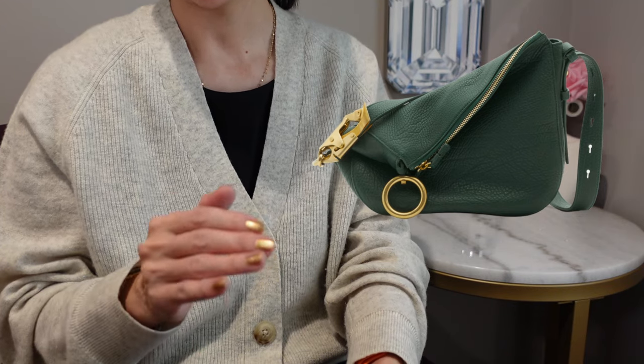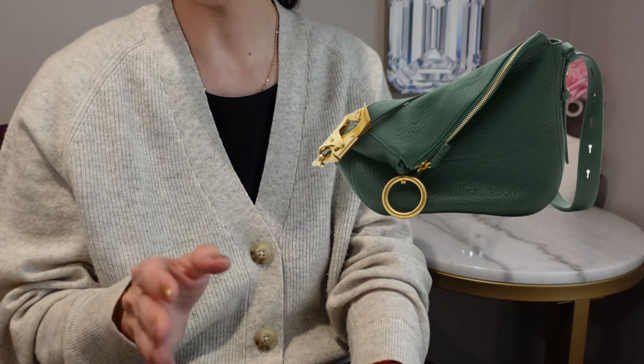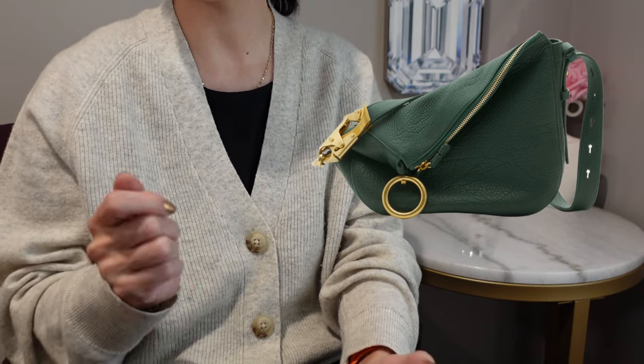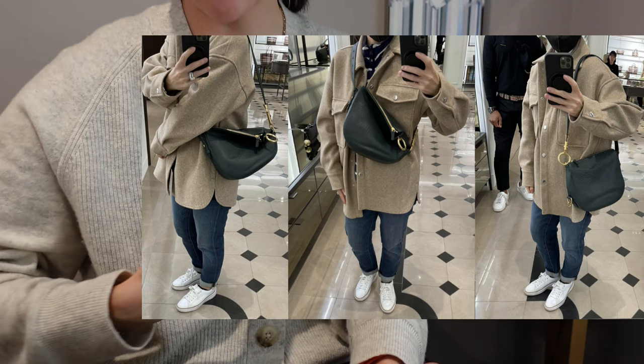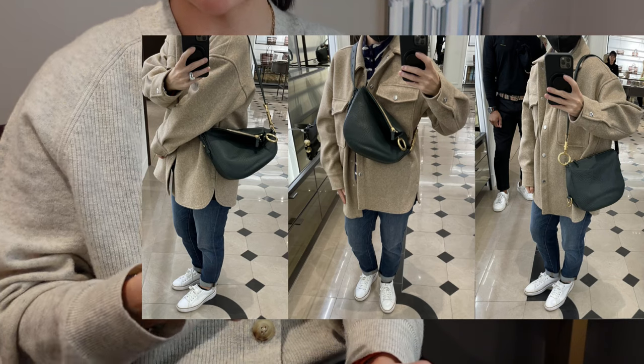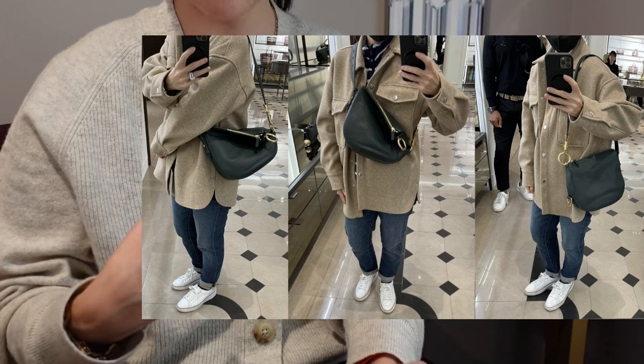This comes in at around $3,250, and I really liked this one. It's super modular, very versatile, and the leather is so supple. It can be a shoulder bag. I was even able to crossbody it because I'm pretty petite, and so I could crossbody it and have it look like a bum bag.